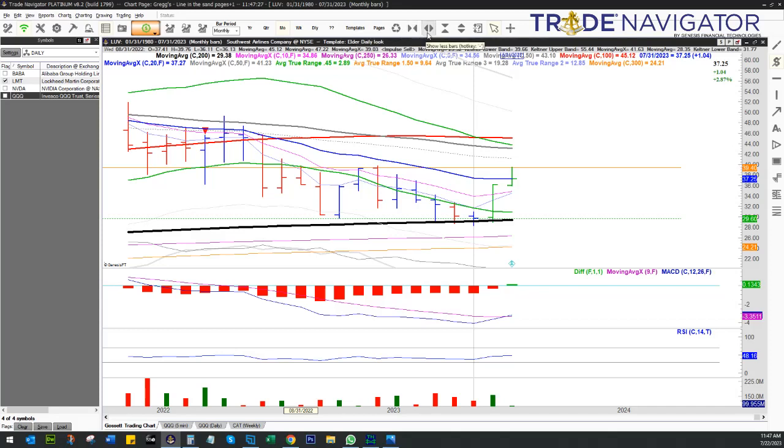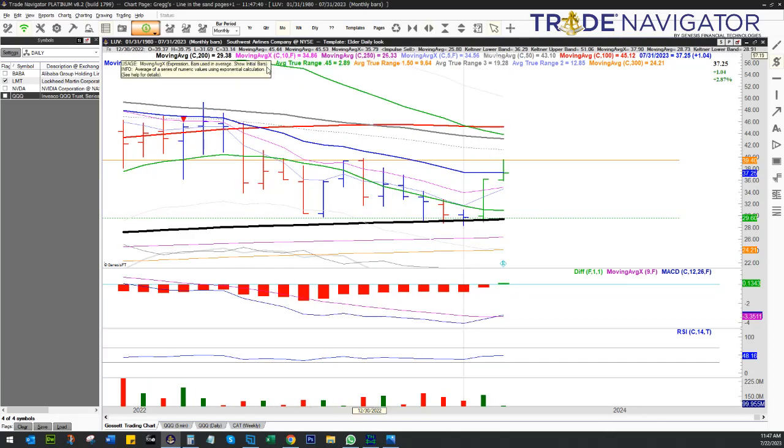This is a monthly trade, and I do take trades on the monthly charts as well. You've seen that I've shown you dailies, I've shown you weeklies, and monthly as well. I take these trades on the last day of the month. This is LUV, Southwest Airlines. I bought Southwest Airlines all the way back here at the end of May at 29.60.